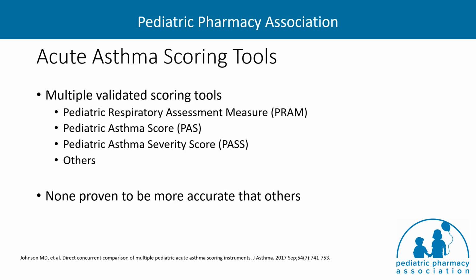A lot of facilities use acute asthma scoring tools to determine how severe the asthma attack is. And there are multiple validated scoring tools, there's a few of them listed here. And none of them have been proven to be more accurate than the others. It's just important that your facility decides on one and consistently uses that same scoring tool across all departments.